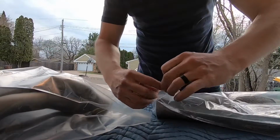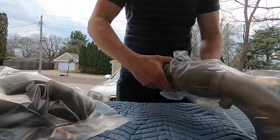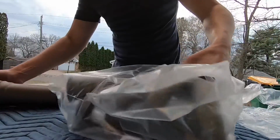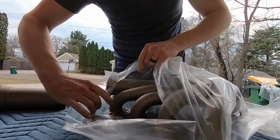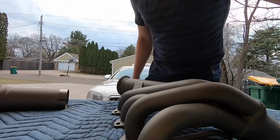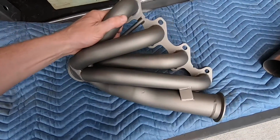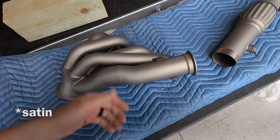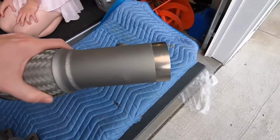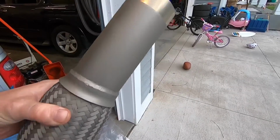So let's open this guy up. Pull this thing out of here. That looks so good. All right, so let's get this header unwrapped. That looks so stinking sweet. And I wanted to do it while I still had a little bit of sunlight left, so you guys could see it in the sunlight. What a cool color. It's kind of a semi-gloss, well, it's titanium finish, so it's not quite silver, and it's got a little bit of gold in it. And here I grabbed this one so you can still see the bare stainless steel compared to the titanium finish. It looks really, really cool.